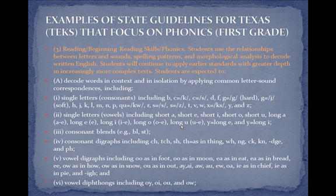And you can see that it gets kind of technical, so decoding words in context and in isolation, using these correspondences, simple consonants, vowels, blends, digraphs, vowel digraphs, and vowel diphthongs. So you need to know what these are before you teach in, for instance, first grade or any grade where students are just beginning to read.